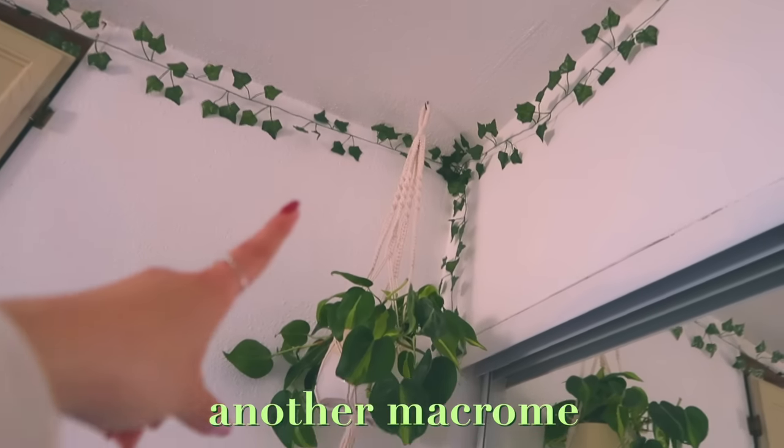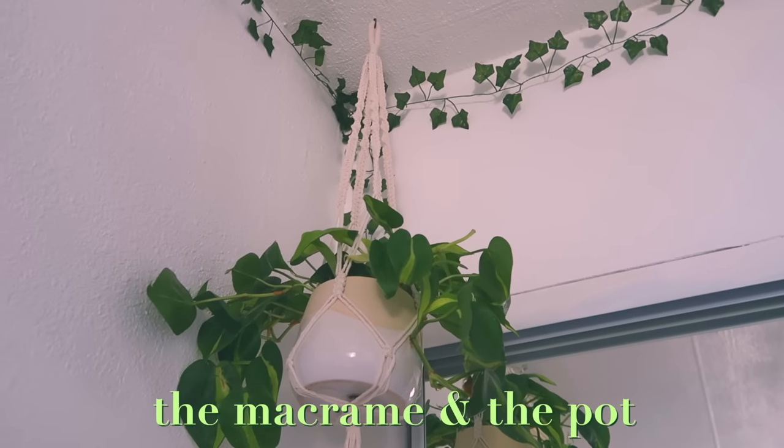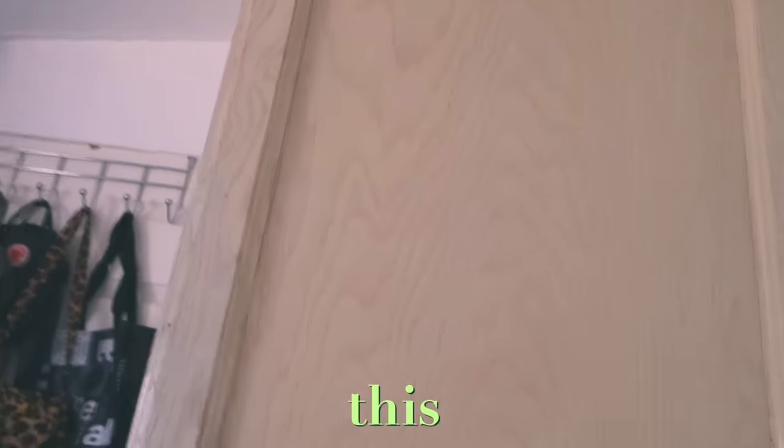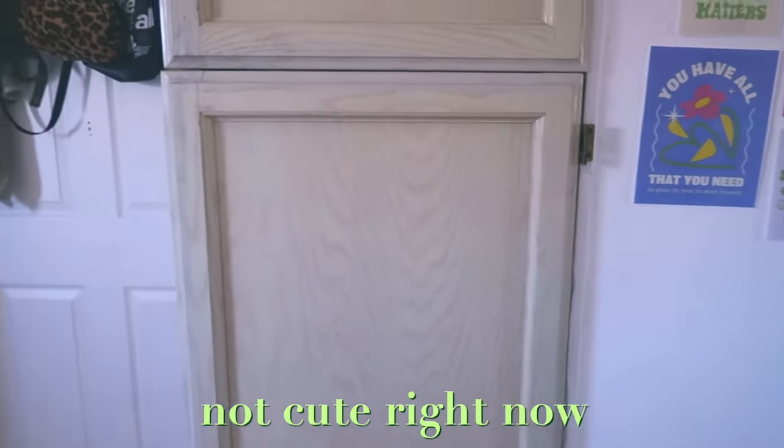I have another macrame plant holder. I got this plant from Home Depot. The macrame and the pot are from Lowe's. Another little photo collage. Last but not least, this storage thing, but we're not gonna go into it because it's kind of not cute right now.